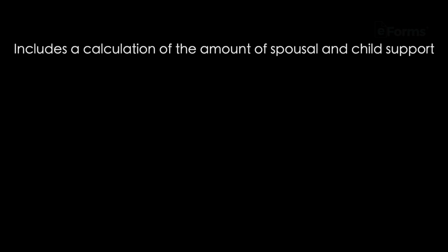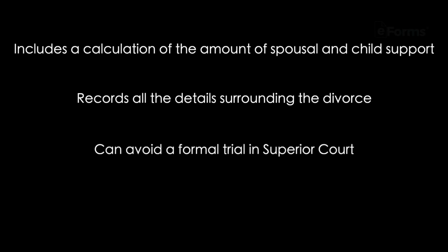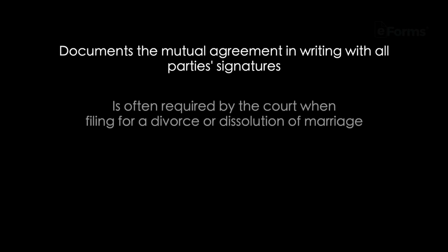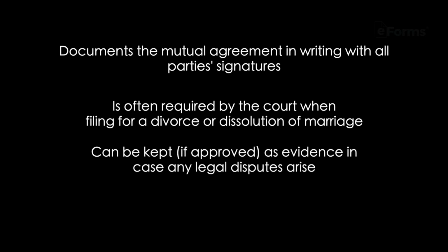Besides a marital settlement agreement's practical function, it's also important since it includes a calculation of the amount of spousal and child support, records all of the details surrounding the divorce, can avoid a formal trial in circuit court, allows the couple to divide their joint assets including real and personal property, documents the agreement in writing with all parties' signatures, is often required by the court when filing for divorce, can be kept if approved as evidence in case any legal disputes arise, and specifies custody arrangements, whether joint or sole custody.